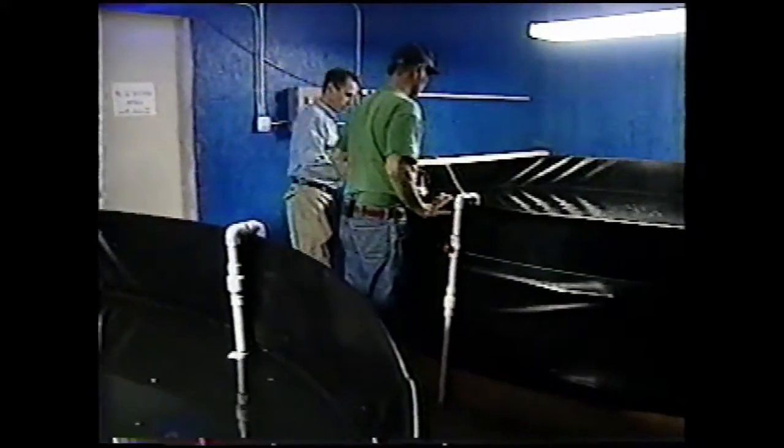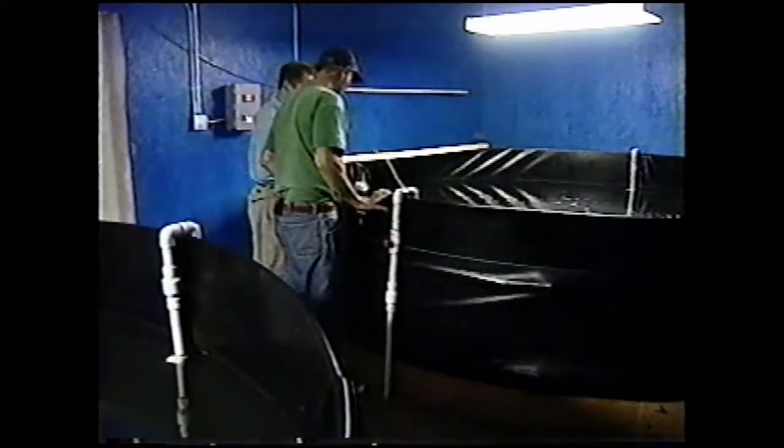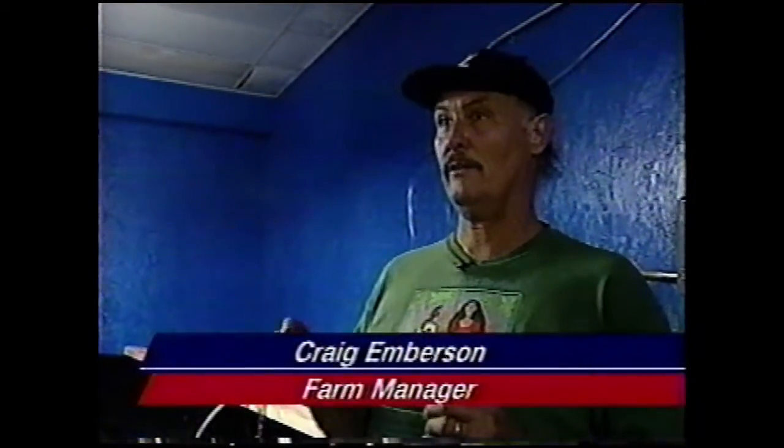But in a year or two, Craig Emberson hopes the farm will be completely independent from the ocean anyway. And what happens in these tanks is the males mate with the females when the lights go off. The lights are about to go off in about an hour and a half. Only once before have scientists been able to get shrimp to mate away from the ocean. So Emberson, who has years of experience in Hawaii and Ecuador, is trying to trick the shrimp into thinking they're experiencing a Pacific sunset. All the shrimp mate at sunset when the light is getting dim.